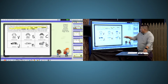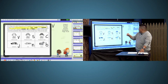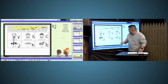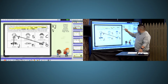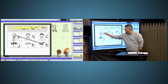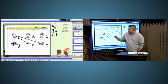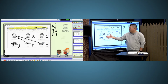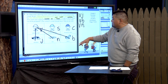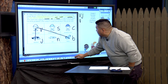So right off the bat, if we're only looking at vanilla ice cream, we have vanilla, and you liked jelly beans, so we use vanilla and jelly beans. I liked vanilla and berries. Is there any other combination that we can make with vanilla ice cream? There sure is. Vanilla and nuts. So then we can write here VN. So, is that it? Can we make any other combinations with vanilla ice cream? I don't think so, because we used the jelly beans, the nuts, and the berries. Yep, that's it. All right. So with that being said then, oh boy.